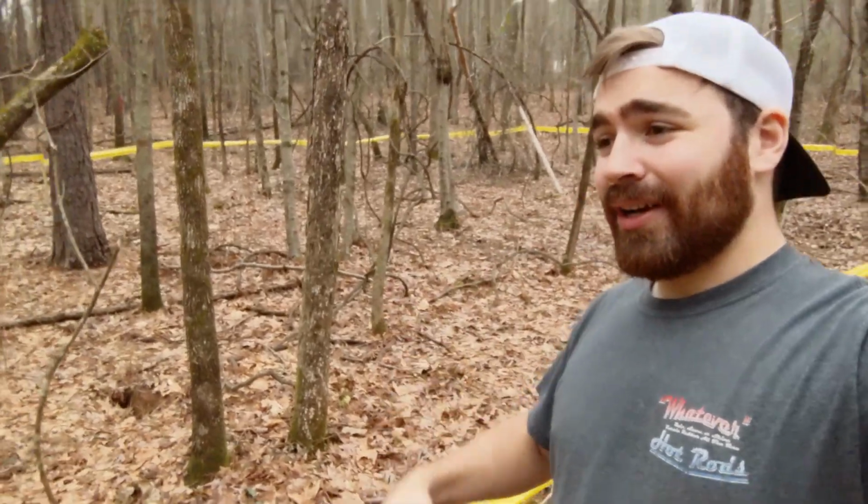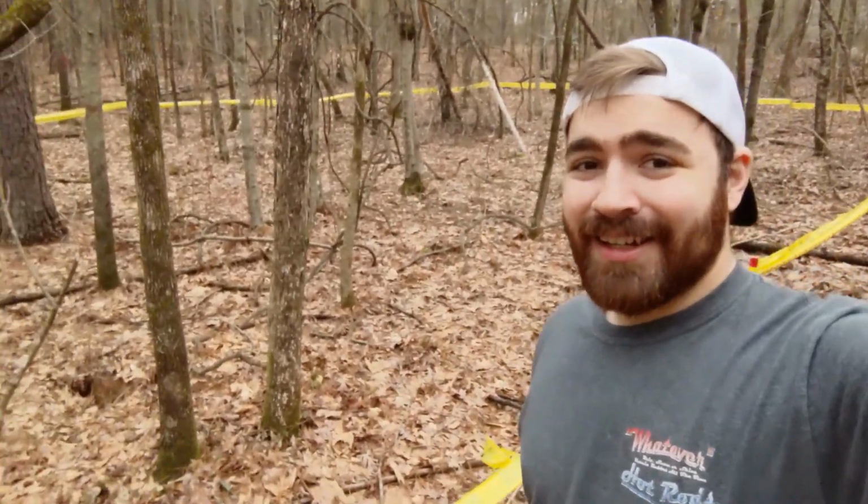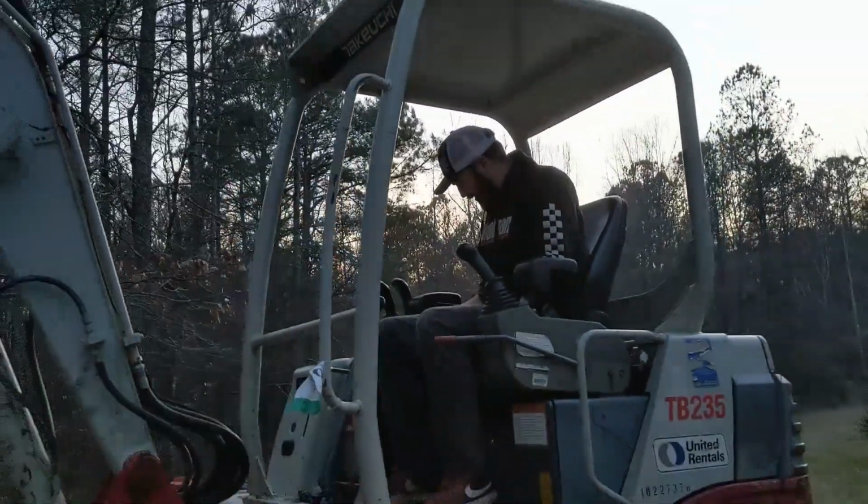Got to clear this whole area out, get concrete poured, build the building, and then fill it with tools and projects. But man, it's been a hot minute since I've been on any sort of heavy equipment. So I'm going to have to shake the rust off a little bit and hope that my time playing in the dirt with Tonka trucks as a kid really comes in handy right now. Got to get this thing off the trailer and then start knocking some trees down, digging the roots out around them and pushing them over. Should work pretty good.